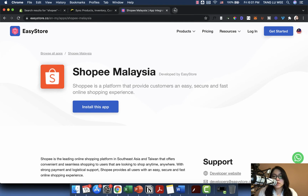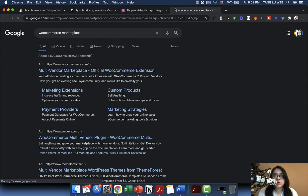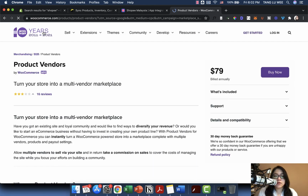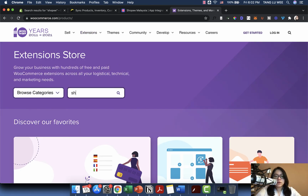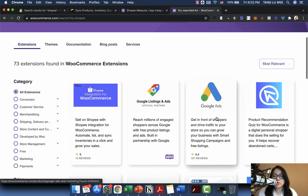Same thing with WooCommerce. You want to go to their marketplace to check out the extensions available. What I would do here is just to find Shopee. Of course, there are also extensions outside of this marketplace, but typically I want to look inside the marketplace first, because normally the tools that are listed inside the marketplace are better supported. They go through a lot of checking before they get listed.